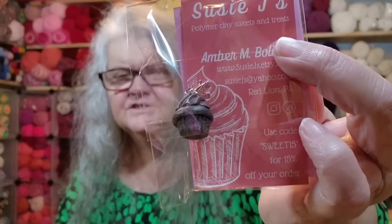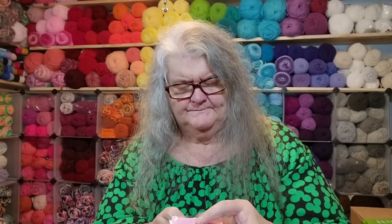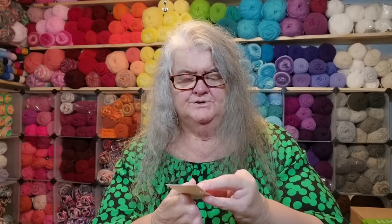Anyway, let me just tell you where this came from. And she did send me a little chocolate cupcake stitch marker, and her hooks were on Etsy, and they were very reasonably priced. I did a lot of searching and a lot of looking at different Etsy shops before I actually placed an order. She is called Susie J's Polymer Clay Sweets and Treats. And her name is Amber.